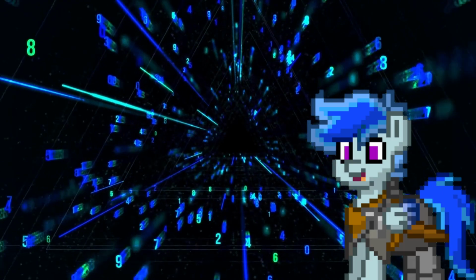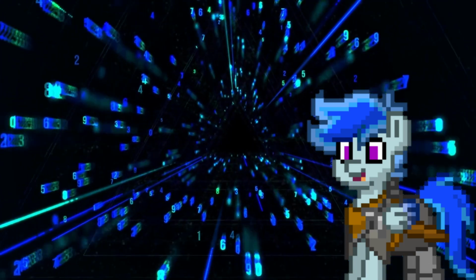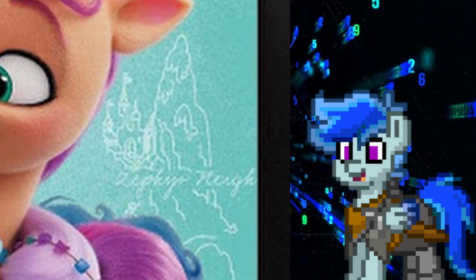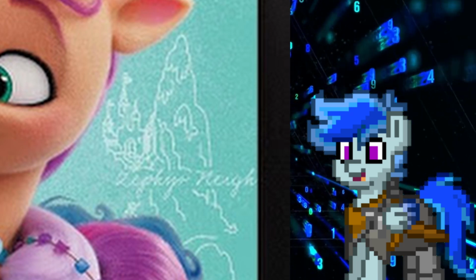So in My Little Pony: A New Generation, Sunny shows us the latest map of Equestria. Many fans, including myself, were very much confused about this, as it seems to be made clear by this image that Zephyr Heights was once Canterlot, hinting that the Pegasi had perhaps at one point in Equestria's history conquered Canterlot in some sort of battle.